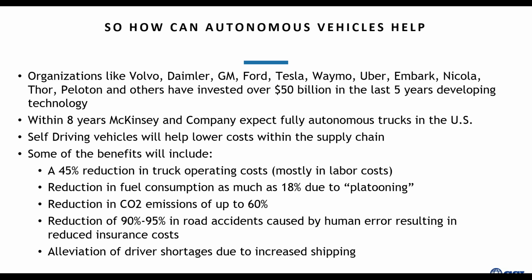Having 2 or 3 trucks following each other so that the first vehicle is consuming the most, where the other 2 are consuming less. That's also going to lead to a reduction in emissions by up to 60%. And they predict that accidents are going to go down 90 to 95% because they found that most of them are caused by human error. And because accidents are going to go down, we're going to save money on insurance costs in my supply chain. So net, all of this looks like a good thing for me if I'm able to use an autonomous vehicle.